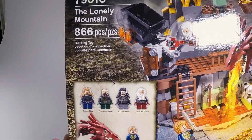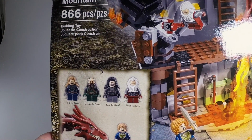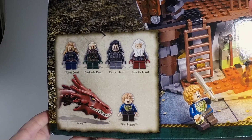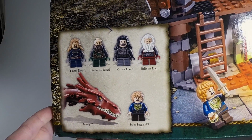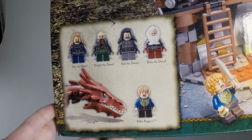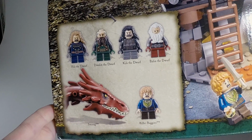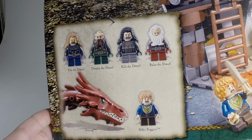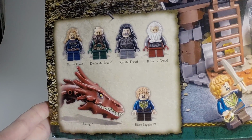So you can see here in the bottom left, we've got Fili, Dwalin, Kili, Balin, and Bilbo, and they all have torso prints that are unique to the set, so while the characters are available elsewhere, these particular versions of them are exclusive. Mainly the torso prints, and I don't remember offhand if any of the leg colorings are exclusive to the set.